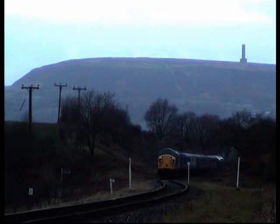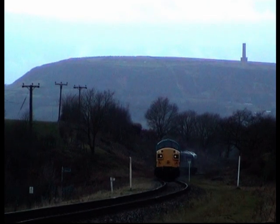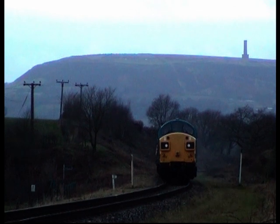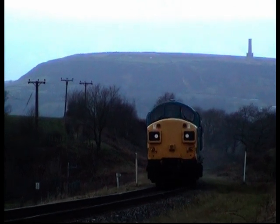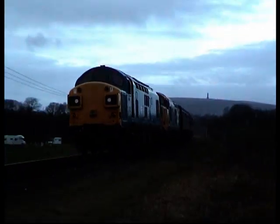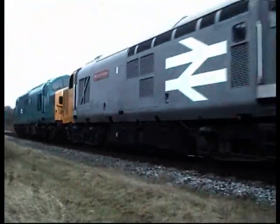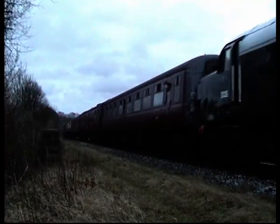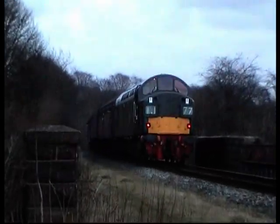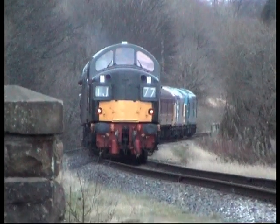And under the auspices of Peel Tower are double-heading Class 37s tail with the 40 over Burrs and back into Bury. With a great turnout, our locomotives return back to Bury, ready to start the rest of the year with a lot of va-va-voom. What a fantastic day indeed.